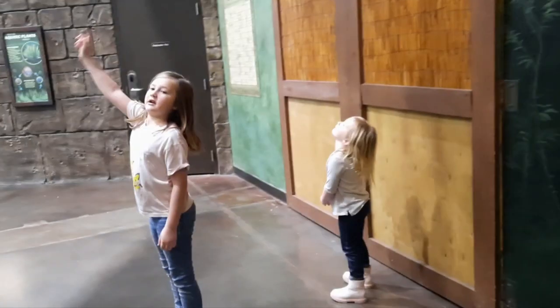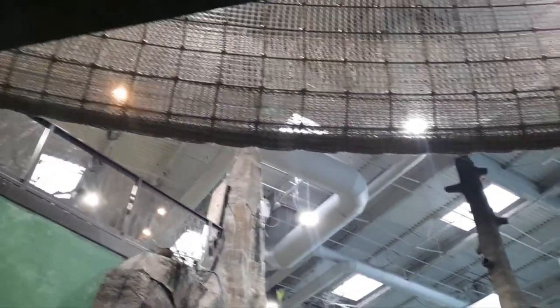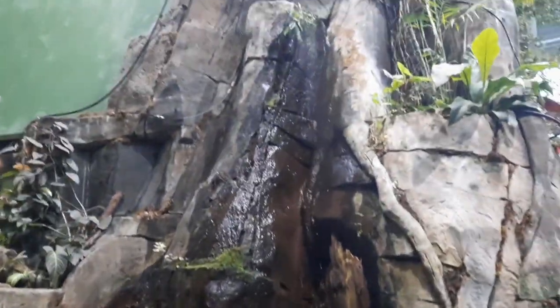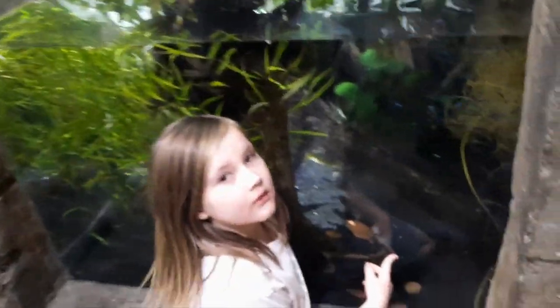Alice. You see a monkey, Paisley? I don't think so. That's just the play part up there that we can play with in a minute. Come on. Journey to South America. Hi. What are you looking at? Glowing, tiny, glowing fish.